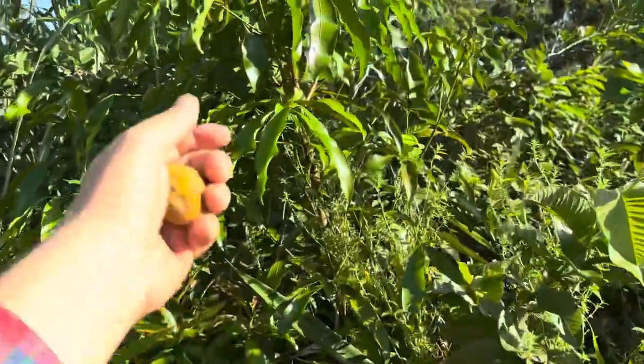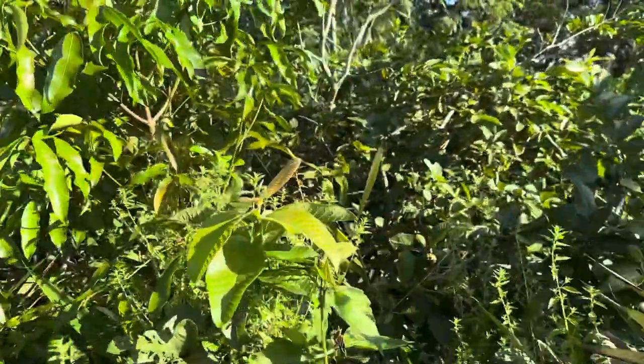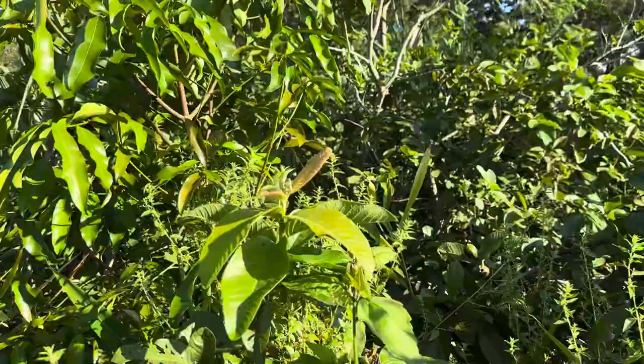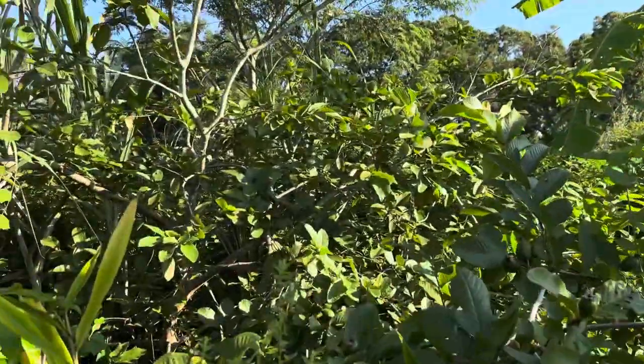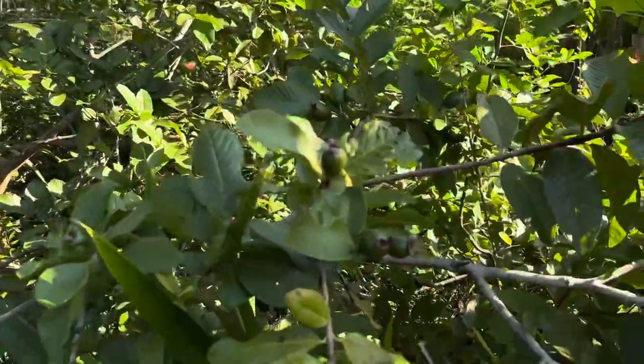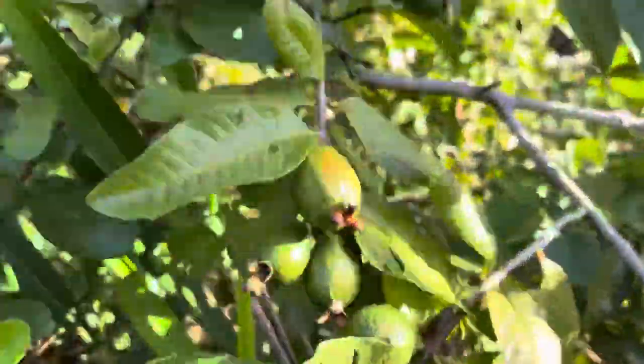This is an achachiro tree, which is why we started this farm. We have more than 500 achachiros, most of them seed grown. A lot of our bigger achachiros are getting some size. Here is a Ruby Supreme guava. We don't get worms in our fruit.